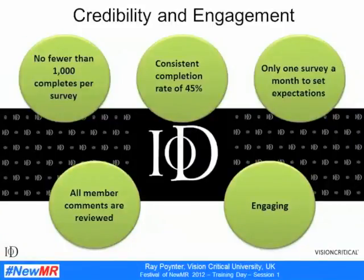So we can start to see some mechanics of what is happening. One of the most important things for the Institute of Directors is that all surveys have at least 1,000 completes. That is a sort of external face validity. When they go to talk to the media, when they go to talk to David Cameron, the Prime Minister, they want to be able to show that they have a substantial body. They can do that because they get a completion rate of 45% and better. So even though there are only 3,000 people in the community, they can achieve this 1,000.